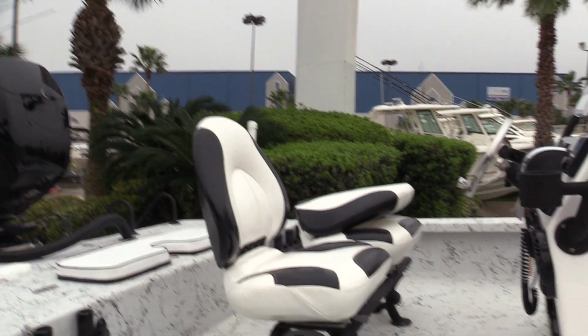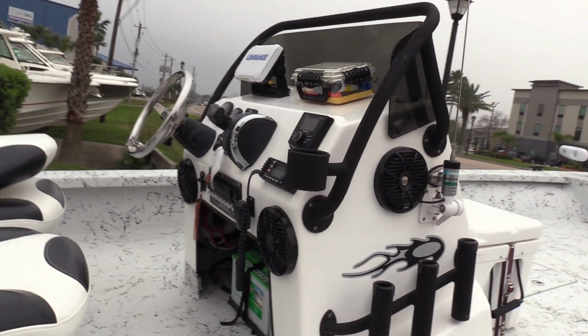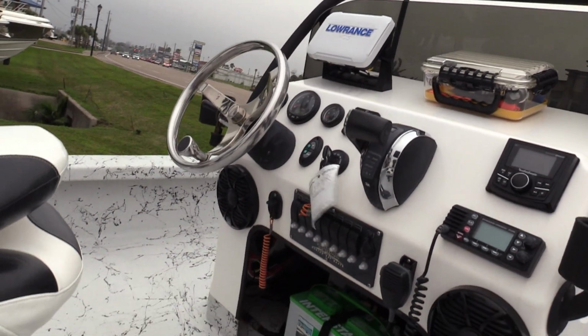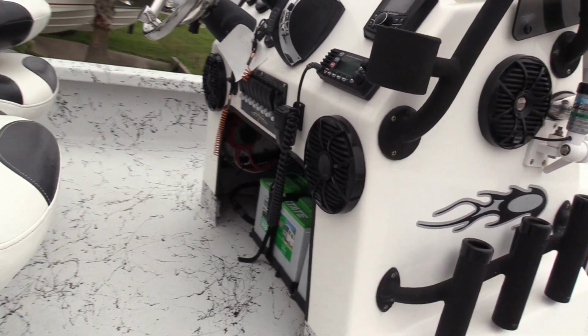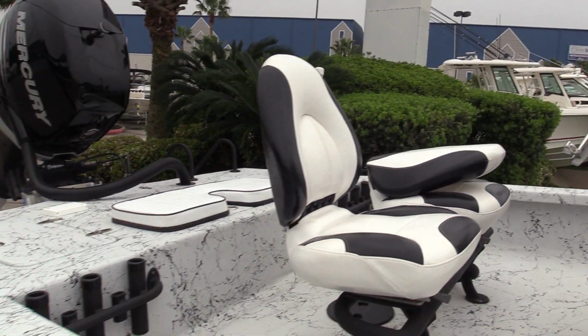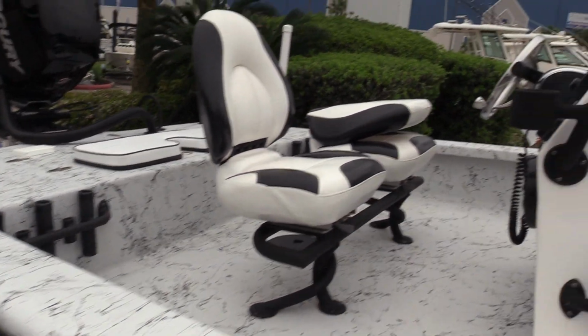As we make our way back, you look at the helm. There are some extra wet sound speakers up there, digital throttle controls. You've got your radio, a VHF on there, a Lowrance 7-inch screen. The boat's loaded. It's got some fresh Interstate batteries. It's in great shape. Double seats for the captains.